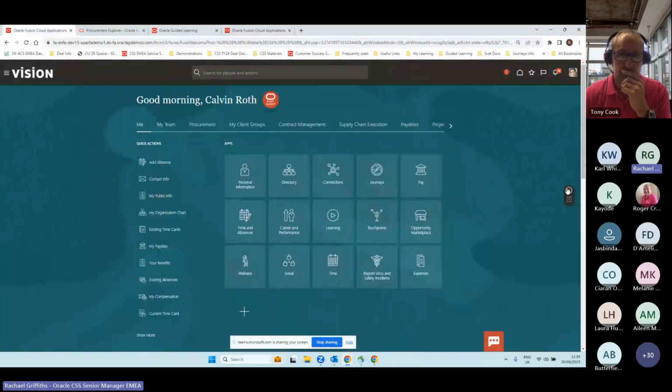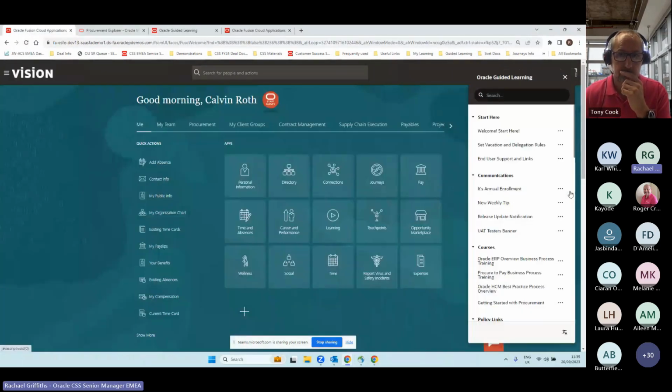Now, if I go back, if I was to log in as an HR person, I'd have different content available. But that doesn't have to be Oracle content. It could be LinkedIn, it could be content owners created for you, or documentation that you've created yourselves. So I'm going to collapse that section there.